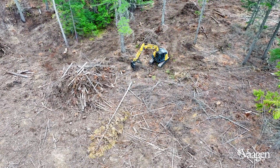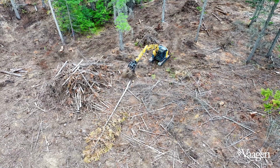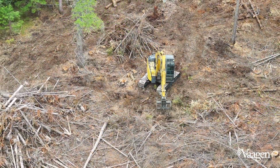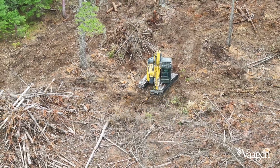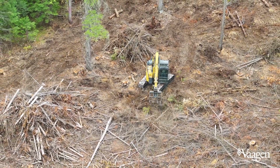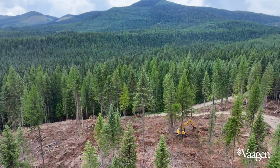But this machine, we used to do it by hand and it took forever. So now we have a brush rake on the front of that machine and the guys are really good at it. Sometimes it's so steep we have to tie a cable on the machine to hold it as it goes down the hill and rakes all this. So he rakes coming and going and they do a very good job.